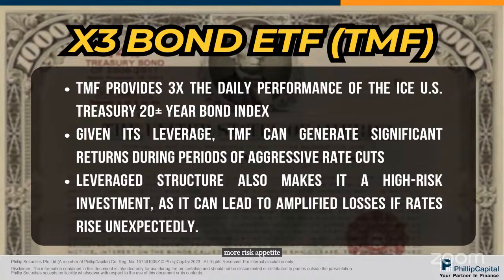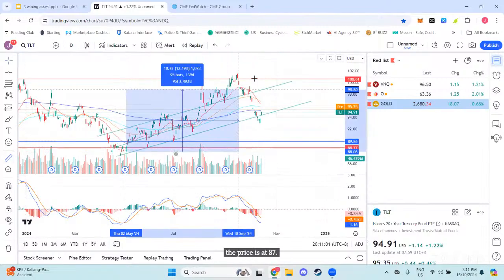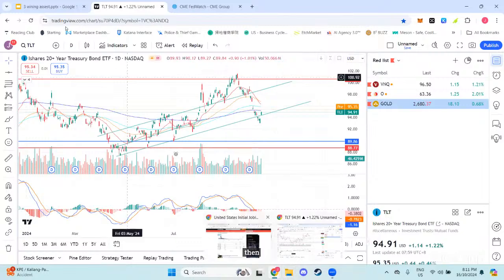If you are risk averse, you can look into TLT because when we look at TLT, the price of it is not that volatile, you can see. On April, the price is at 87. So in 2 months' time, it went up around 14%. If you think that this is a good percentage and you are comfortable with this, then you can go for TLT. But if you think it's too slow, then you can look into TMF.